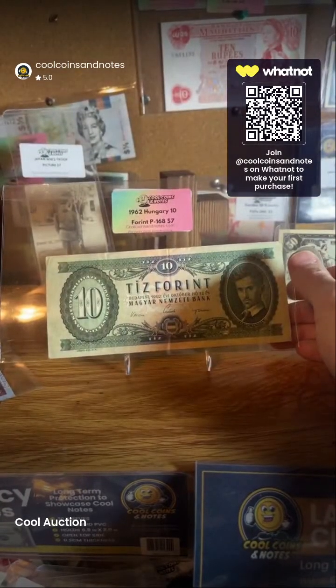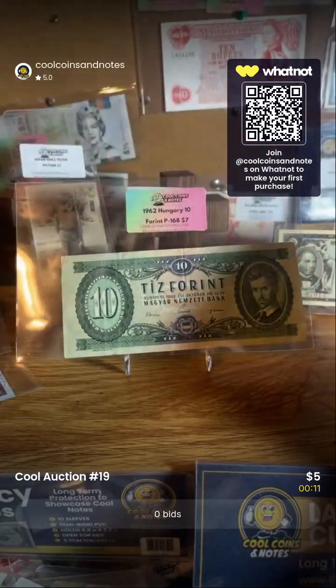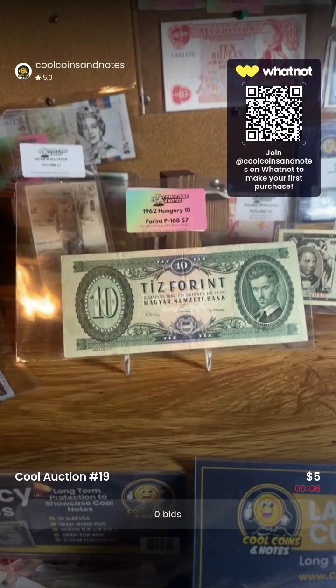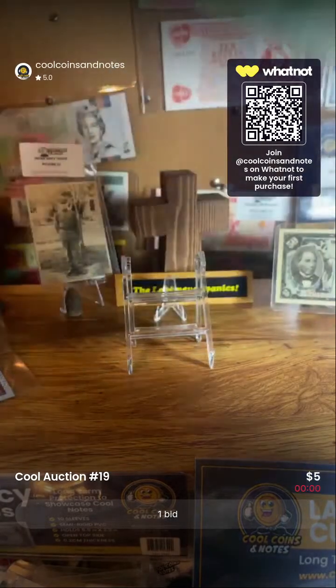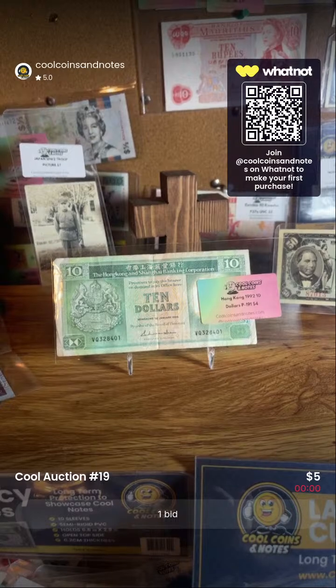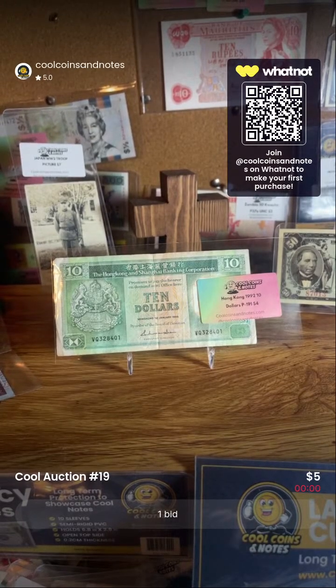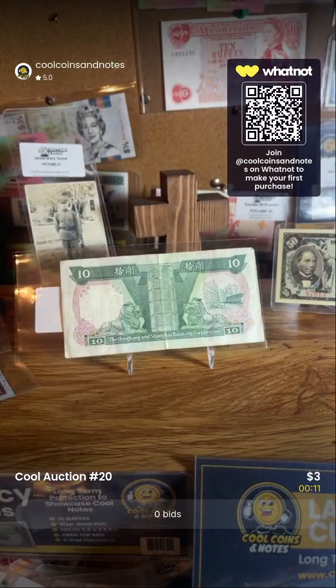Here's Hungary. It's gonna be 10 forint, 1962. Hungary. Let's see. Next up, we're gonna do Nelson takes down that. Ooh, Hungary. Enjoy. Very cool note. You don't see a whole lot of notes from Hungary. We do have some older ones in here, but I like that series. Here's a $10 HSBC, Hong Kong.